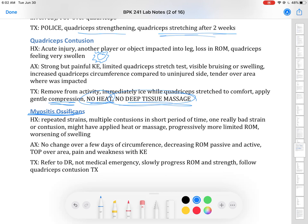Which is another reason why we want to protect from multiple impacts. So when we return our quadriceps contusion athlete, we want to pad the area so they don't get another impact into that spot. So our myositis ossificans can be from a significant impact, can be from multiple impacts over a short period of time if we haven't padded or protected that, or they mismanaged the quadriceps contusion and applied heat and did deep tissue massage on it. Okay, so make sure that we're icing, gentle stretching, no heat, no deep tissue massage for quadriceps contusion, and pad the area in return so that they don't develop myositis ossificans. And that is our injuries for hip and thigh lab.